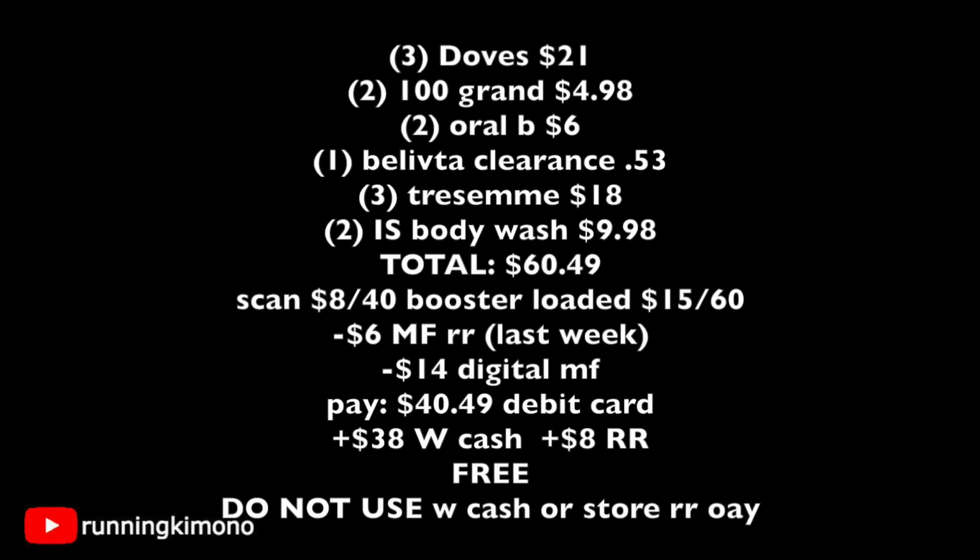Now I presented 2 register rewards from last week at $3 a pop, so those scanned, $6 off, plus $14 of digital manufacturers for all the items listed above, and I've showed you all the digitals in this video. So I had to pay $40.49 with my debit card. I got back $38 in Walgreens cash, plus $8 in register rewards. This makes it free if you don't want to count the $6 in register rewards that I used from last week's Angel Soft deal. If not, if you look at it a different way, it's a money maker.